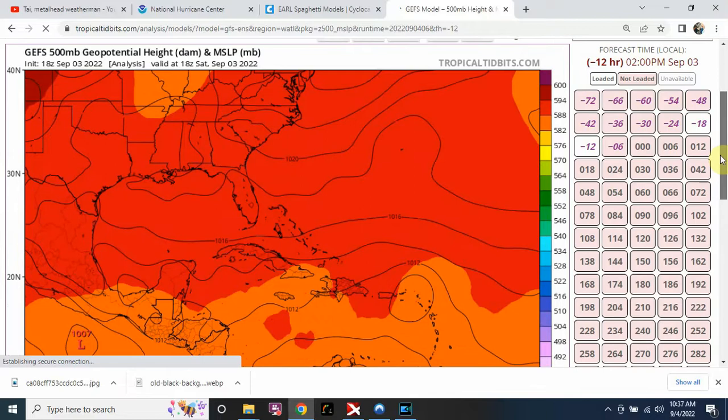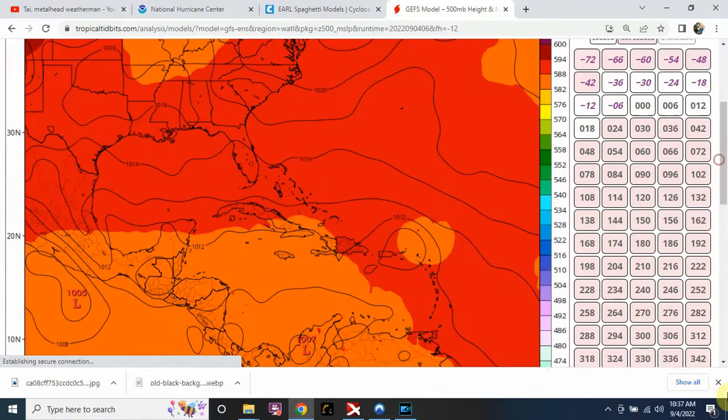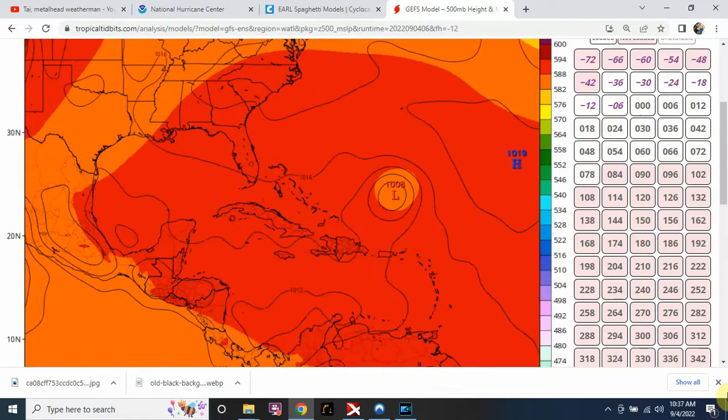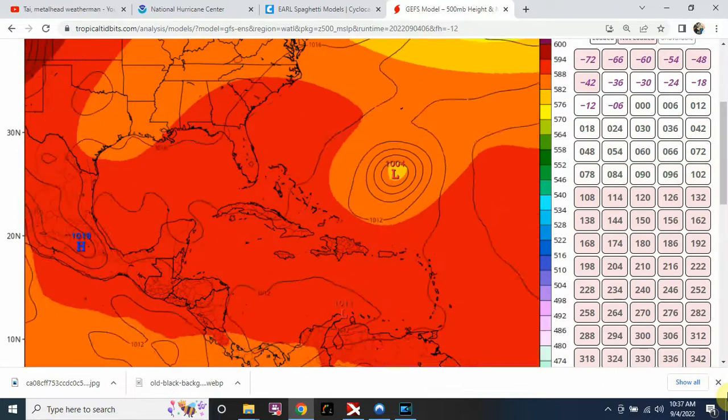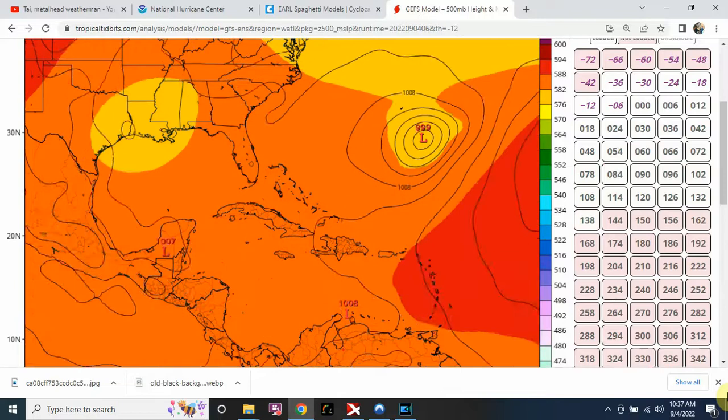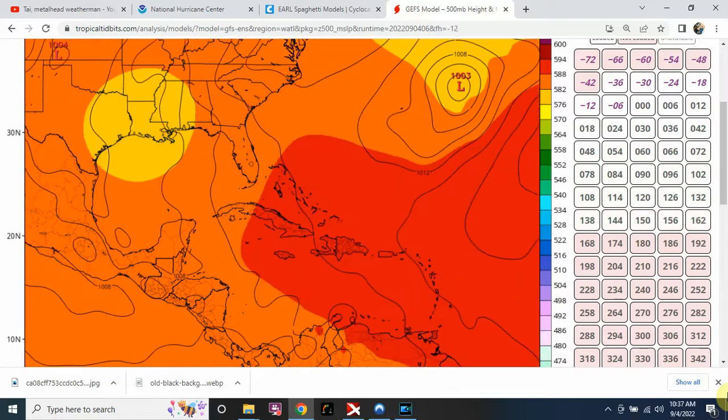But anyway, we'll move right along here. This is us looking at the Western Atlantic, mainly towards the Caribbean and the Gulf. We're looking closer to home because that's where I think the greatest threat of storms impacting land will be, the ones closer to home.